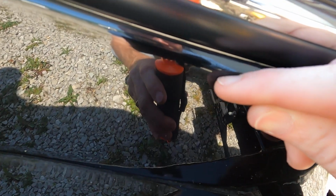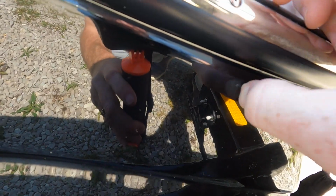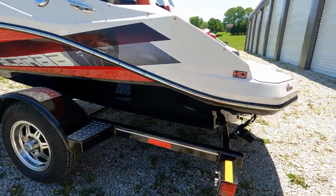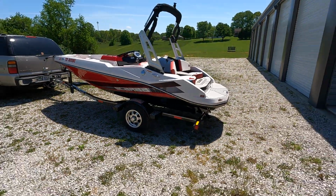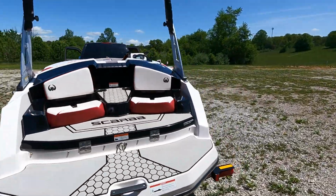That may be just a little bit of a scratch, or is it gonna go away? Can't quite tell. It may be a little bit of a nick right there. 2018 trailer. Trailer has seen very few miles on it, and again, 118 engine hours on that 250 horsepower Rotax engine.